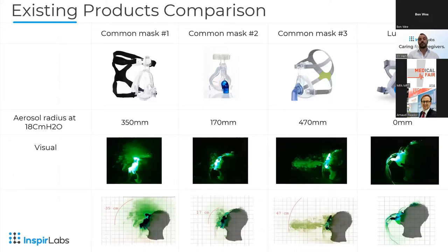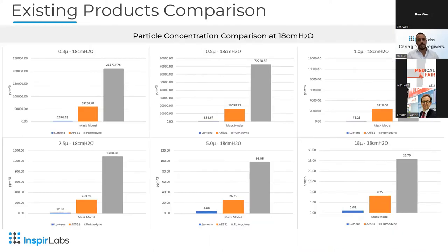In the regular routine. As you can see here, again, the right picture is the Lumina. You can see there is no emission at all. And you can see other common commercial masks spreading all the aerosolization to the environment. Here we did it in a more, let's say, scientific way. We did it with the particle concentration.